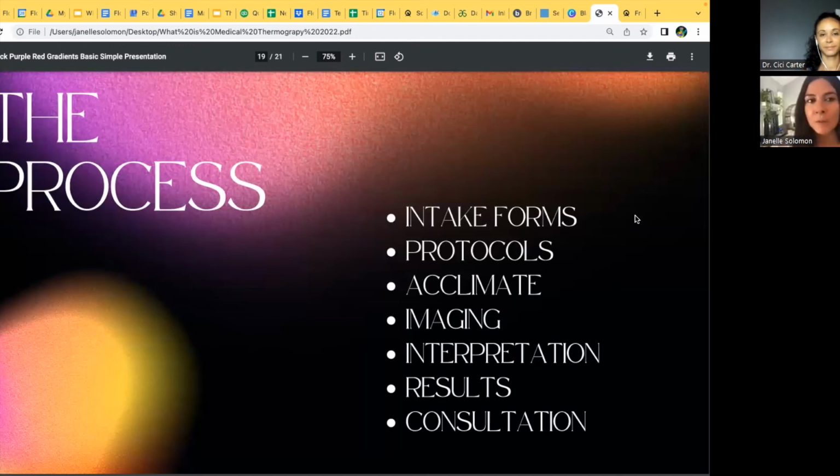I don't want to overwhelm anyone because it can be a lot of information, but we just make a list and then they work on it over time on their own time. And then how often should people come back and get imaging done again?